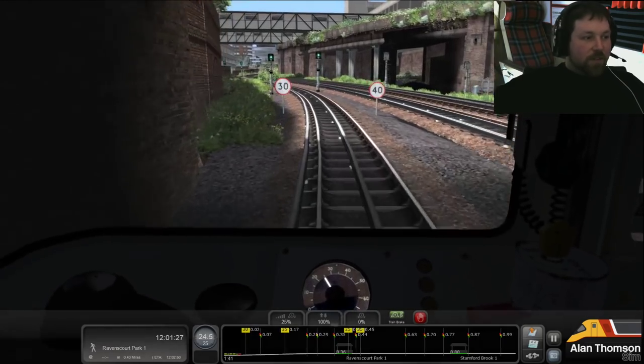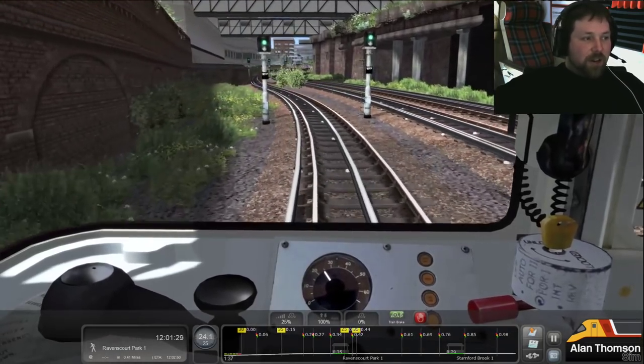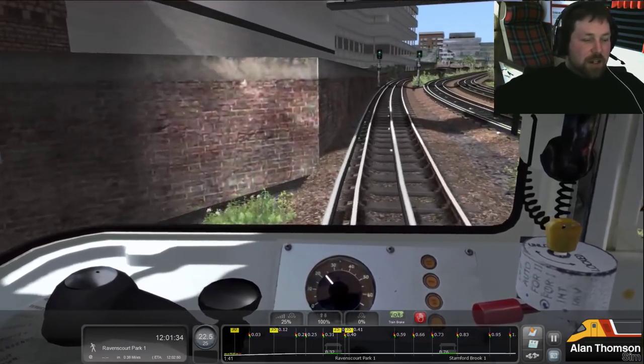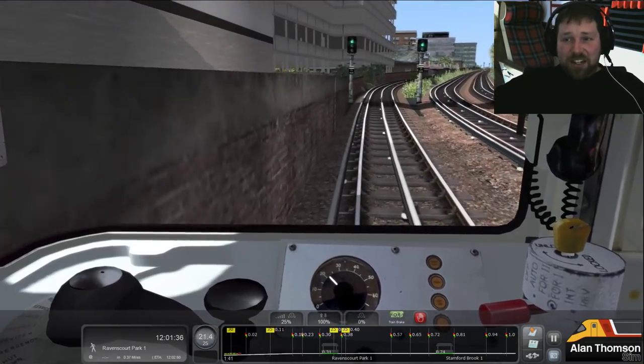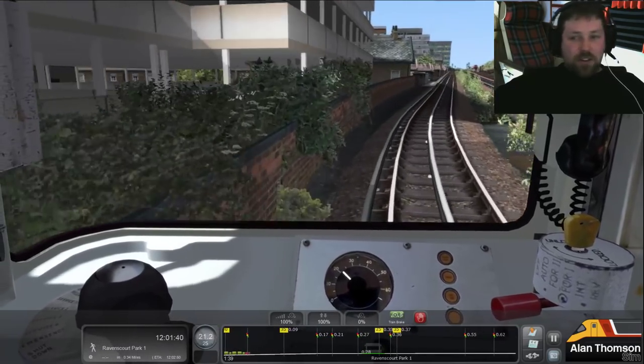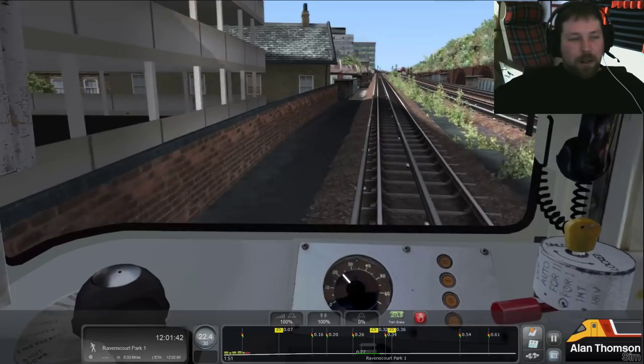I still love this route. For a freeware route that is just out there and available, yes, it has a few requirements, but it tickles me. I can literally go for a little drive doing some underground stuff that's very different to the Train Simulator norm, and I really like it.